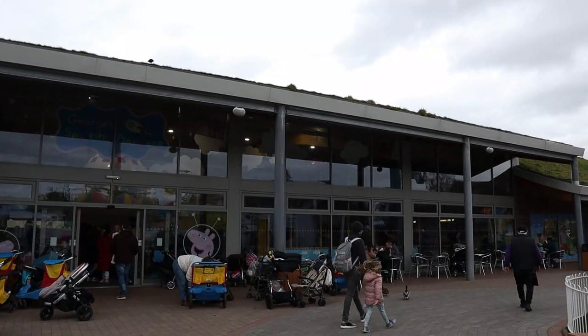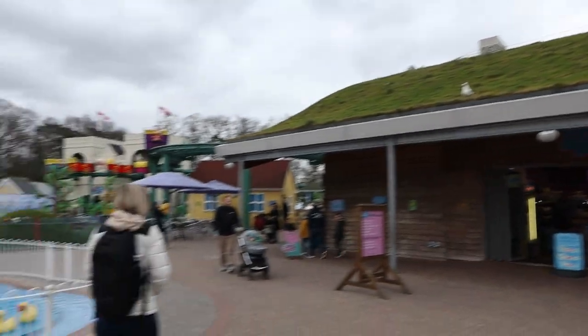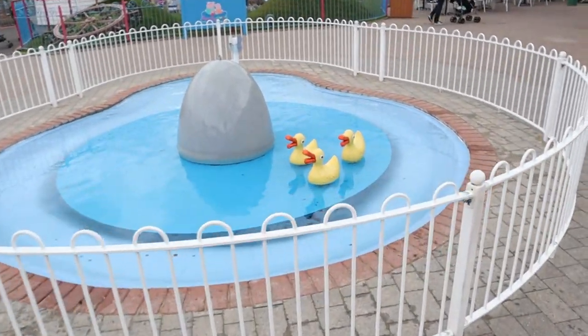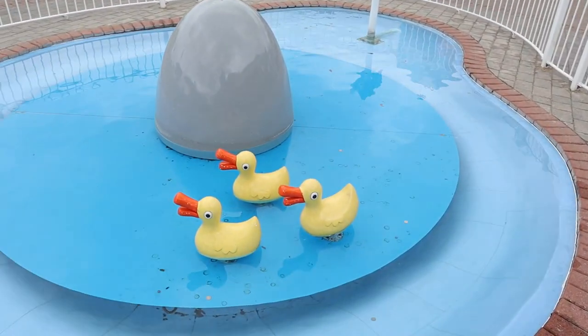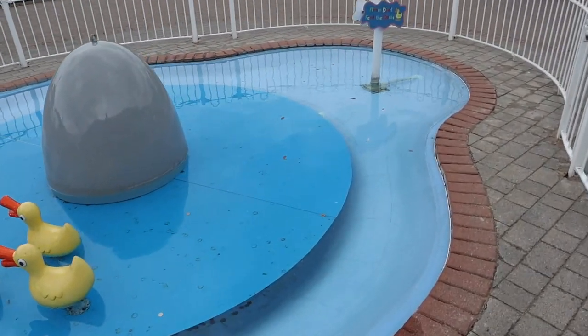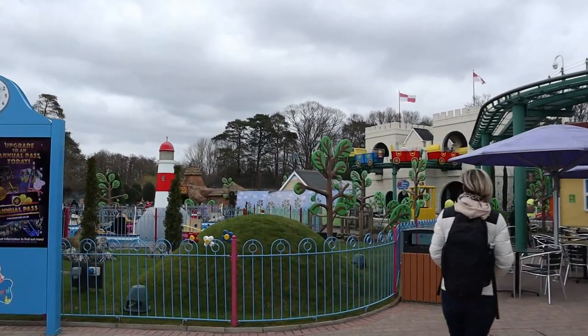Down here in Peppa Pig World, you've also got a huge indoor play area, George's Spaceship Play Zone. And yeah, when I was younger, I used to watch Peppa Pig. I remember these little ducks in the pond. They actually spin sometimes. I don't know whether they're working today. But that's funny because all the coins have been removed. I remember coming here in 2021. They must empty it every season and collect the coins. Helping the theme park industry. Put your pennies in the well.